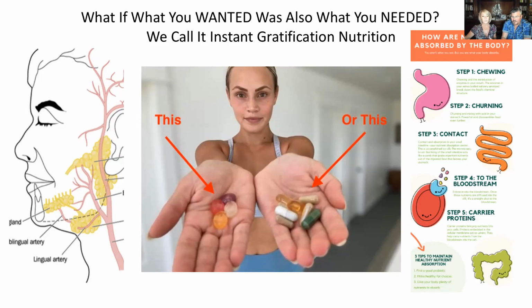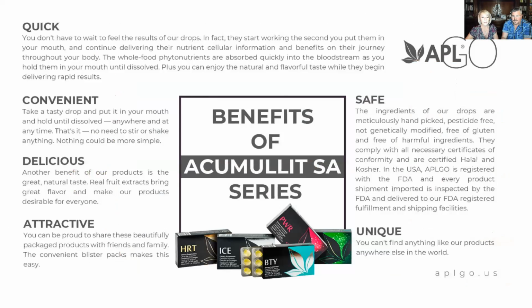So the compound effect of sucking on several of these drops a day, day after day after day, is just going to enhance the health benefits.